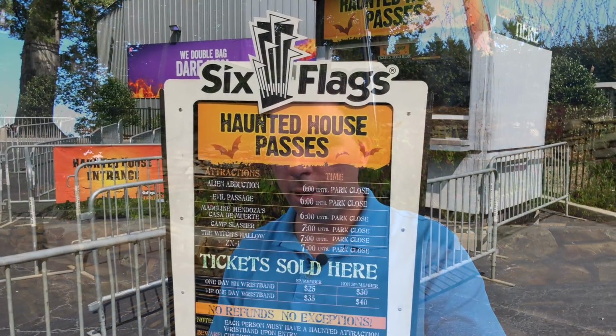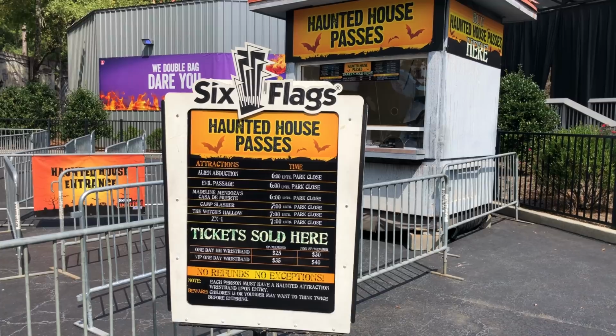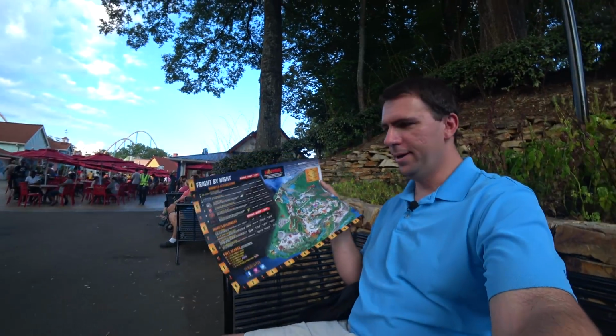All right, just like on our sneak peek video from a couple of weeks ago, it's starting to rain again. But fortunately, with our Diamond Elite membership, we get to come back as many times as we want throughout Fright Fest. And this wristband that I got actually allows me access to all of the haunted houses as much as I want throughout Fright Fest. So you know I'm going to be coming back a lot. But here's a look at the map.